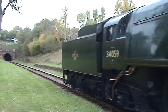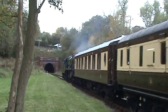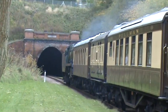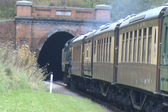Relocating to West Hoathly, 34059, named after the wartime Secretary of State for Air, Sir Archibald Sinclair, is seen running down to Sharpthorne Tunnel with the 1:52 p.m. service from Kingscote.